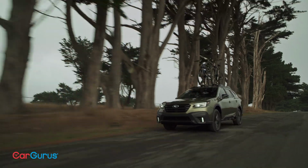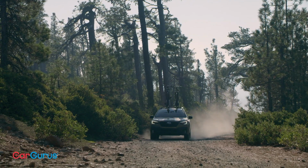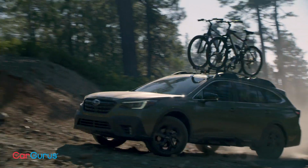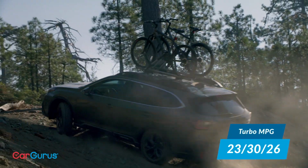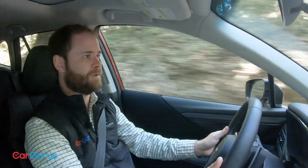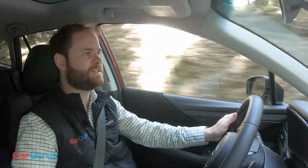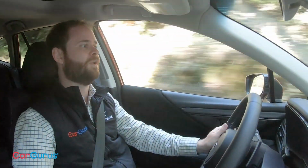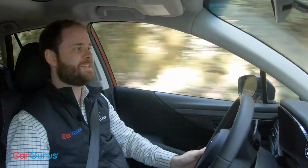That's a big improvement. But more notably, again, is the fuel economy. So while the 3.6 liter would get you 20 miles per gallon in the city and 27 on the highway, this new turbocharged engine will return 23 in the city, 30 on the highway. Those are huge improvements. All of it's a huge improvement. And the 2.4 liter is a good engine. You know, the 3.6 liter flat 6, it was fun, it was cool. But I think at this point, we'll say that Subaru can leave the flat 6s to Porsche.